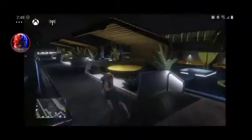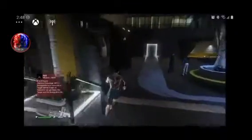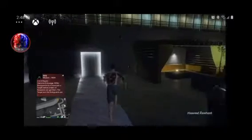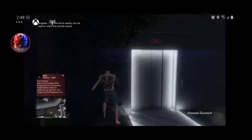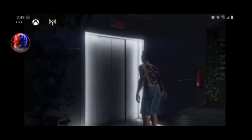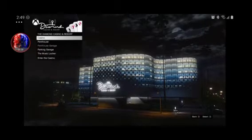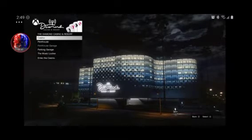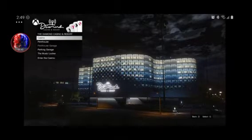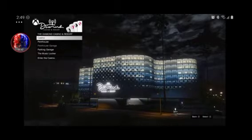Then if we go over here, I like these because they have good shelter and all that. Right. Yeah. I'm gonna go back to my penthouse. I got it for cheap because it was for sale, so it was just down a couple of millions.